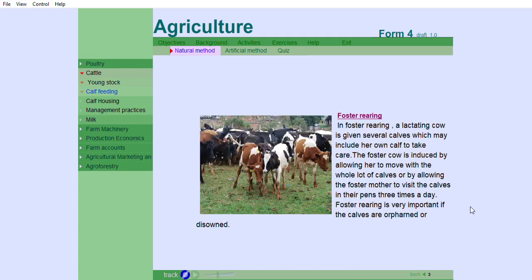Foster rearing. In foster rearing, a lactating cow is given several calves, which may include hers, to take care of. The foster cow is induced by allowing her to move with the whole lot of calves or by allowing the foster mother to visit the calves in their pens 3 times a day. Foster rearing is very important if the calves are orphaned or disowned.